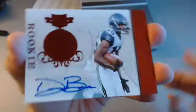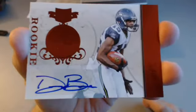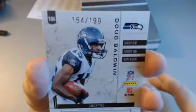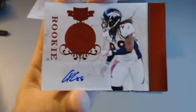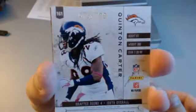Rookie auto of Doug Baldwin. Chat, what are you doing with the Seahawks? Good name, though. I mean, good linebacker. I've never seen your name next to the Seahawks. I don't think I have either. Number to 199, unless you're going for a Sherman rookie. Behind that will be a Quentin Carter rookie auto for the Broncos. Cobra. Who is a Broncos fan. That'll be number 2/199.